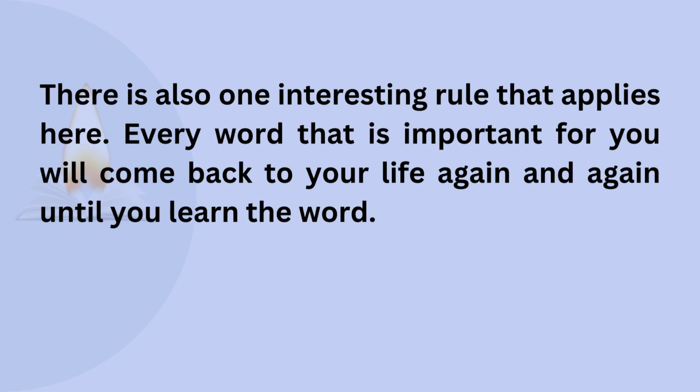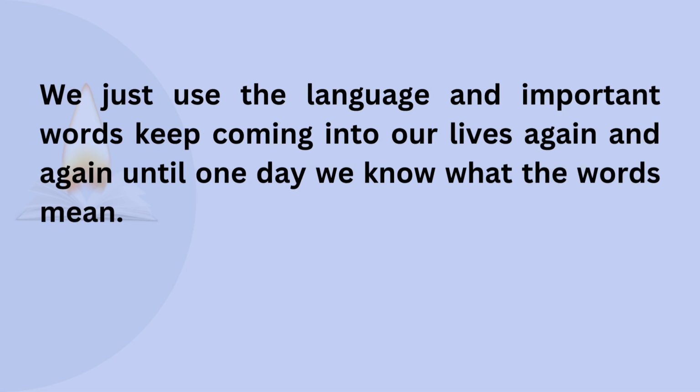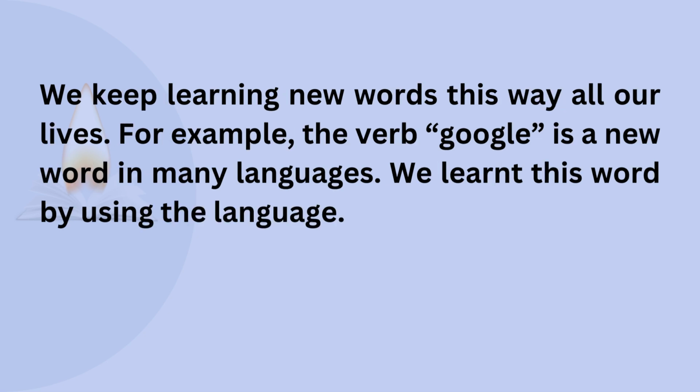There is also one interesting rule that applies here. Every word that is important for you will come back to your life again and again until you learn the word. This is very similar to the way we learn our own language. When we are children, we don't study from lists of words. We just use the language, and important words keep coming into our lives again and again until one day we know what the words mean. We keep learning new words this way all our lives.